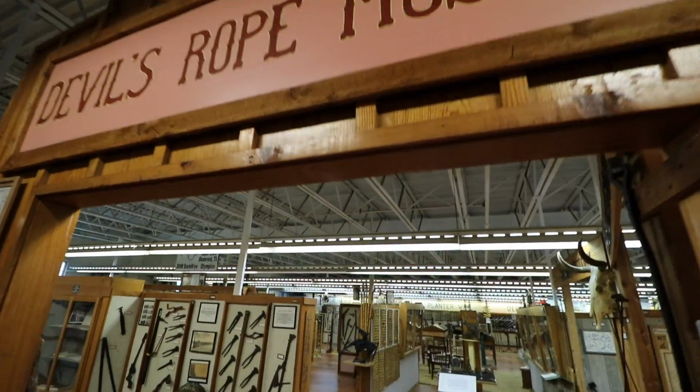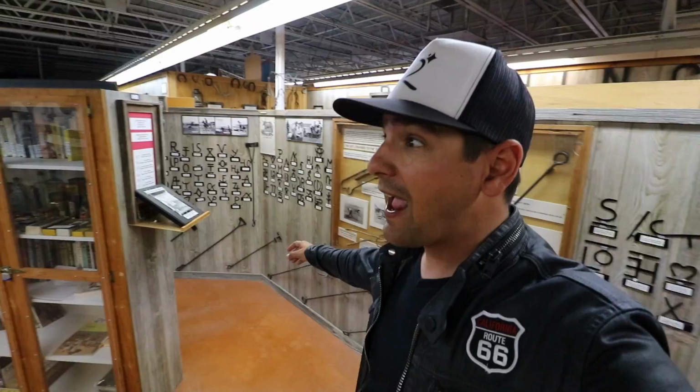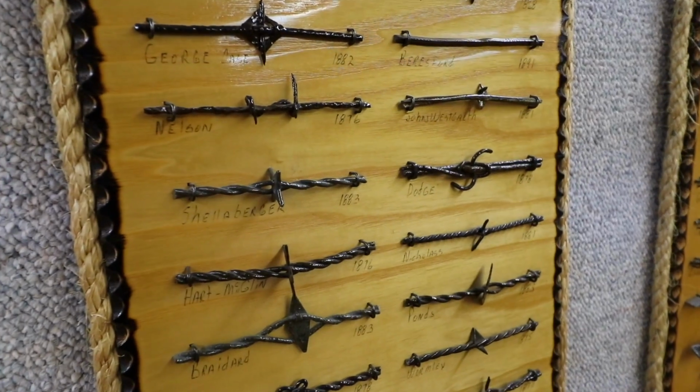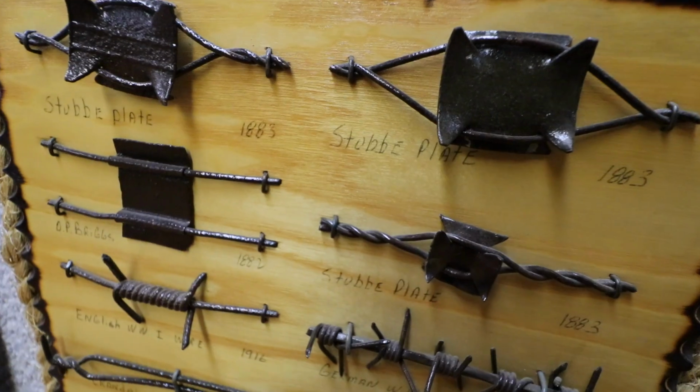What's gluten? The Route 66 display is fun, but let's not forget why we're here. We've come to see the Devil's Rope. And there sure is a lot of it. You would not believe how many kinds of barbed wire exist.